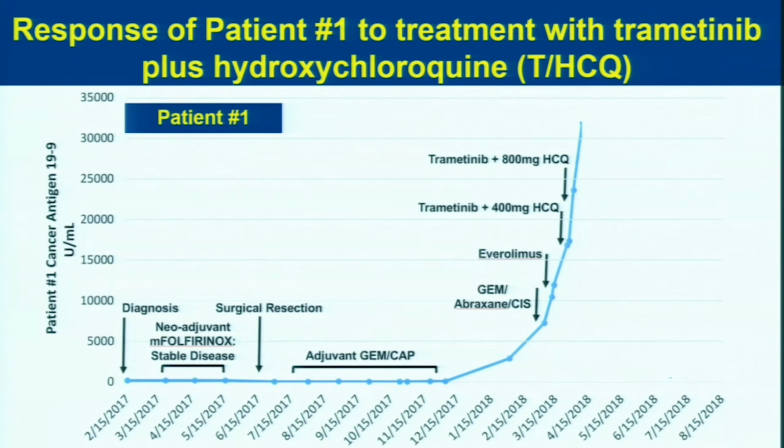So we spoke to the patient and asked him if he was interested, and we showed him the data. He was a scientist, and so he recognized and could understand the data that we had in the laboratory. And we said, we have two drugs, both of which are FDA approved, which have never been combined in people before. And it's based entirely on the sort of mouse experiments that I showed you. But if you're interested and willing to take a chance on this, we can get access to these drugs for you on a compassionate basis.